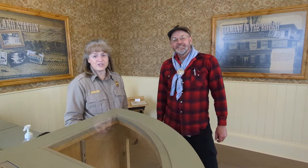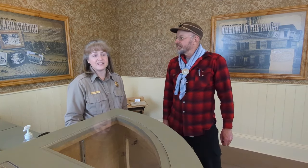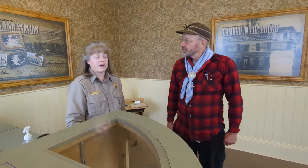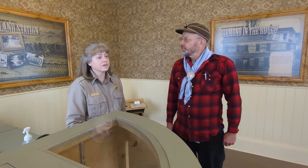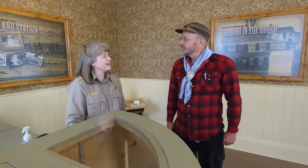Good morning and welcome to Bucklin Station. The house is 154 years old this year. It was built in 1870 by Samuel and Eliza Bucklin, using materials they salvaged from nearby Fort Churchill after its abandonment. The Bucklin family were one of the earliest documented and largest landowning families in this area.